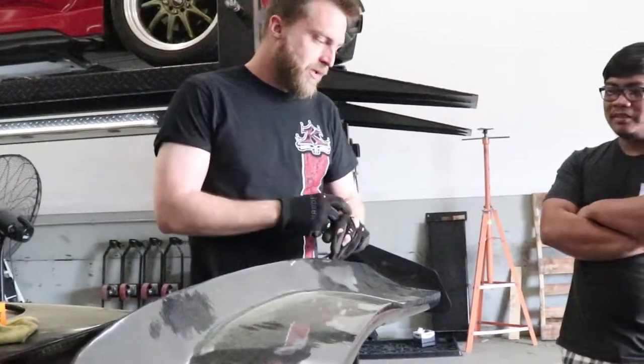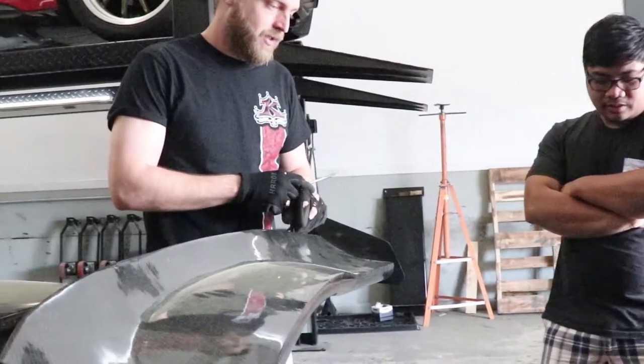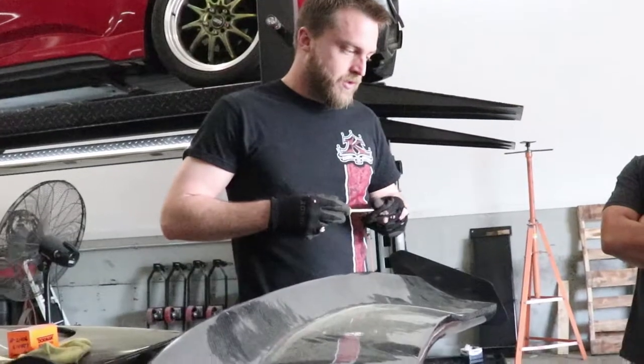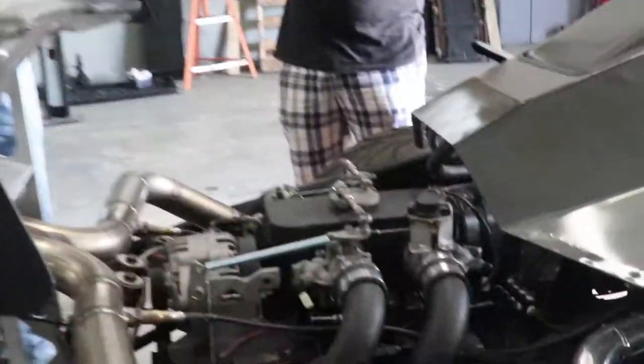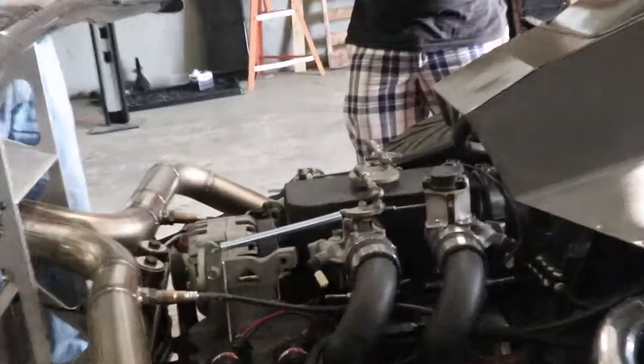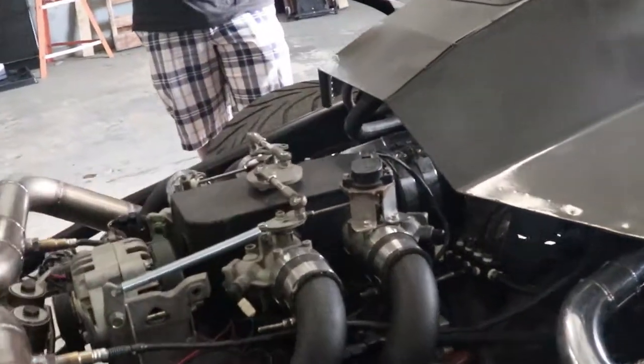Yeah, well, it's having some tuning issues right now. We're trying to get it figured out. We can't get it to really go much past about 5,000 RPM without hitting some kind of weird breakup. But hopefully get that straightened out. 400 with this light car? Yeah, it weighs just a hair over 2,000 pounds. Dang. It's fun.